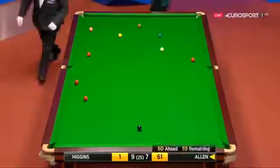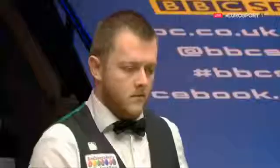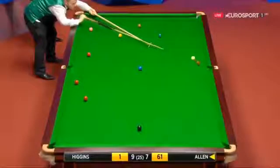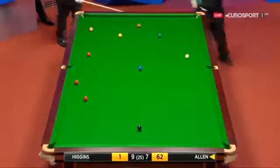This is the start he was looking for. Make it closer, put a bit of pressure on. This man's won the world title 4 times, but nobody's immune here at the Crucible to pressure. The frightening thing is, Allen could make another century here. I know the reds are awkward, but it's on.